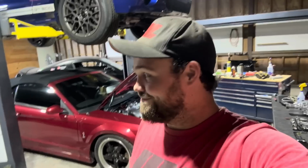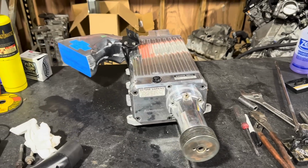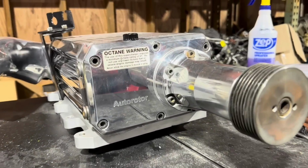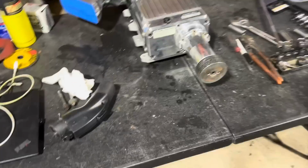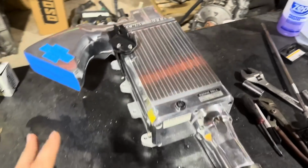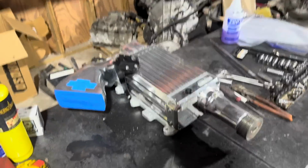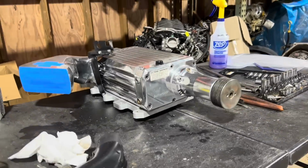I've never installed a Kenne Bell before. I've done a bunch of Whipples and VMPs. Hopefully it's a simple process. So let's hop into it. Here is the almighty Kenne Bell 2.2. It's a little dirty, not super dirty. This table's actually a little dirty. It's kind of reflecting, but we'll get it nice and polished up once it's on the car. It's gonna get nice and dirty with my hands on it, but this thing should be fun.